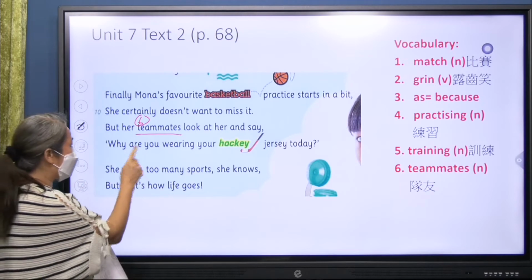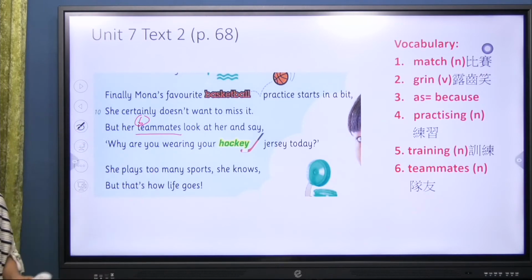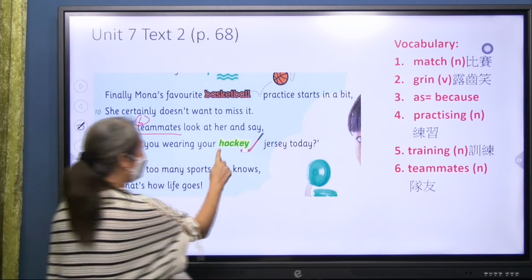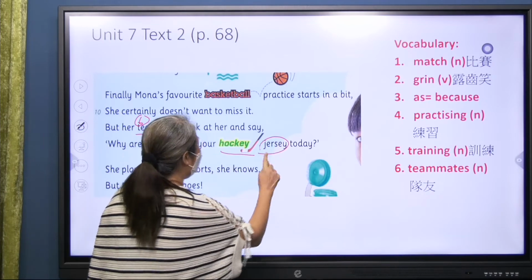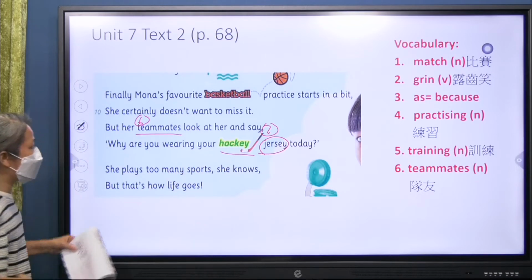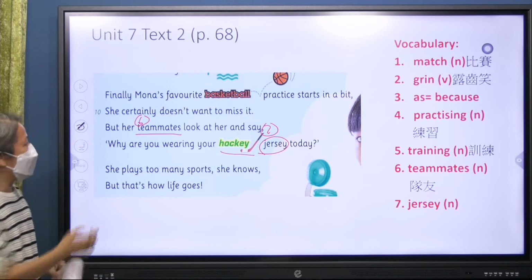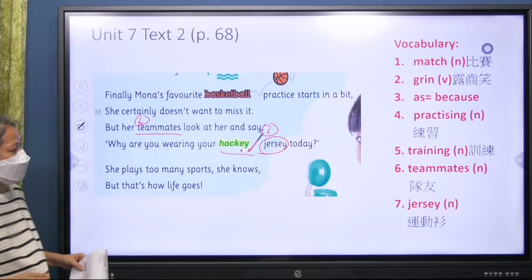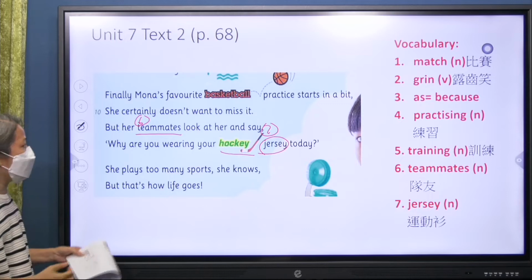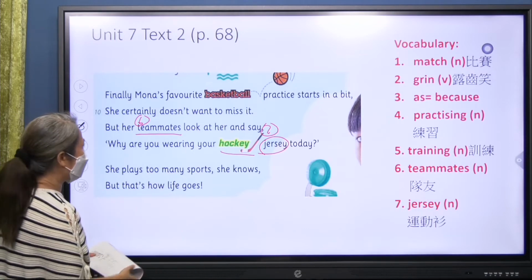And her teammates said, why are you wearing your hockey jersey today? What is she wearing? Jersey, hockey jersey. What is it? It should be the clothes you wear when you are doing sports. 運動衫 in Chinese.